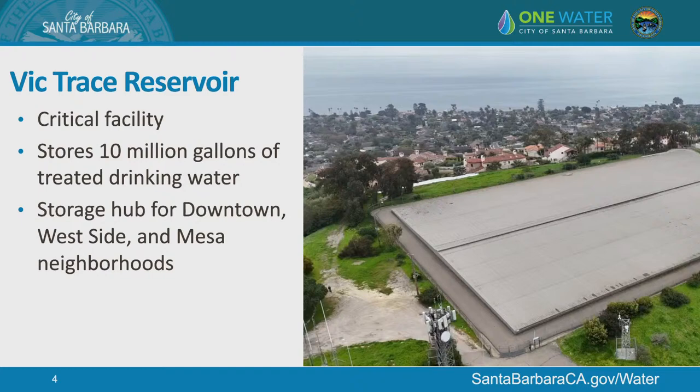Victrice Reservoir, as a reminder, is one of our most critical facilities in the distribution system. It was built in the 1950s to store 10 million gallons of drinking water, so it's one of our largest reservoirs. Cater Water Treatment Plant sends water two ways. One way over to Sheffield in our higher zones, and the other way, the majority of water actually goes directly to Victrice and serves the downtown, the west side, the Mesa, and even the Hidden Valley neighborhoods.